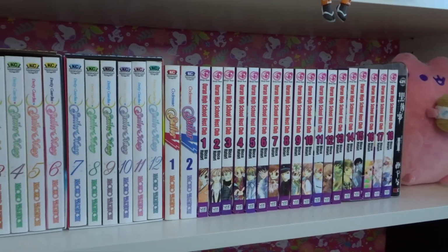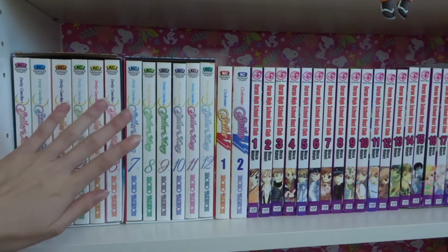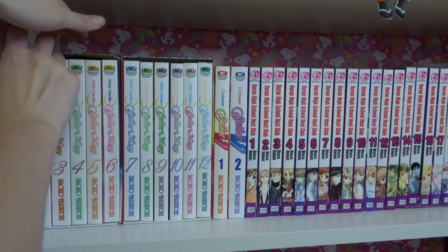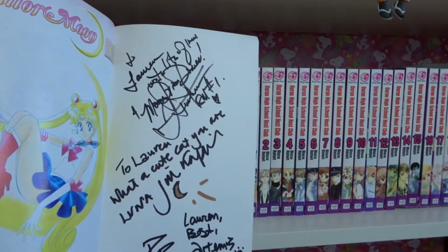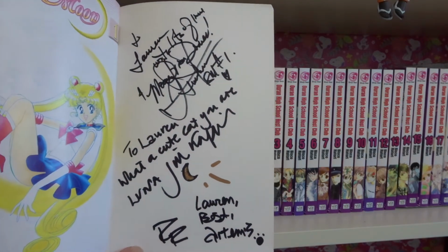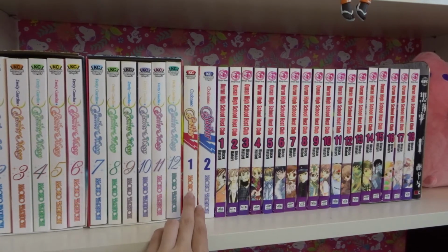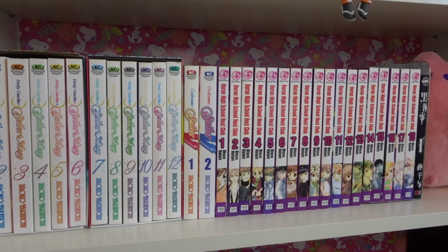This is my manga shelf. I don't really collect manga because I don't read it, but these are just series that I love so much. So I've got the box set of the Kodansha Comics Sailor Moon. And this is actually pretty special because, if I can get it out, the first edition is signed by the original voice actors of Sailor Moon, Luna, and Artemis. So that's pretty special. Never getting rid of this. I've also got the 2 volumes of Codename Sailor V, and then I've got the entire Ouran High School Host Club collection by Shoujo Beat.